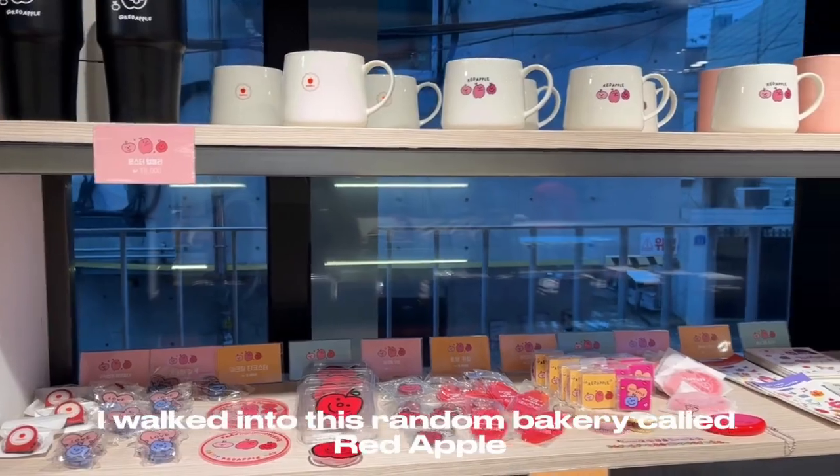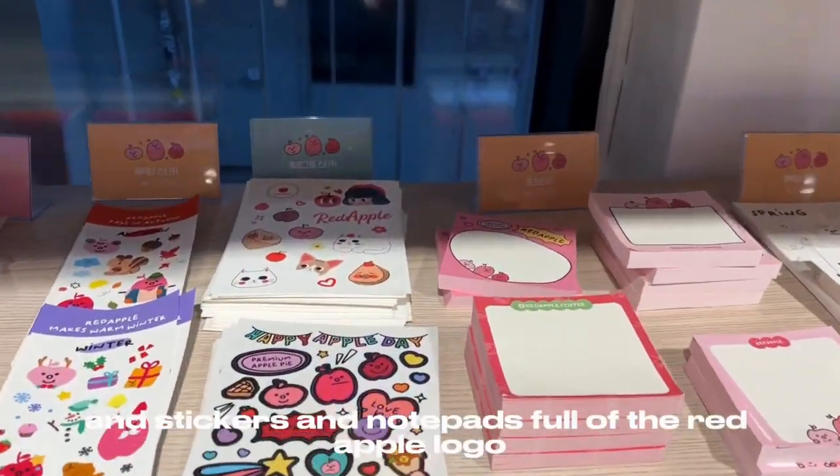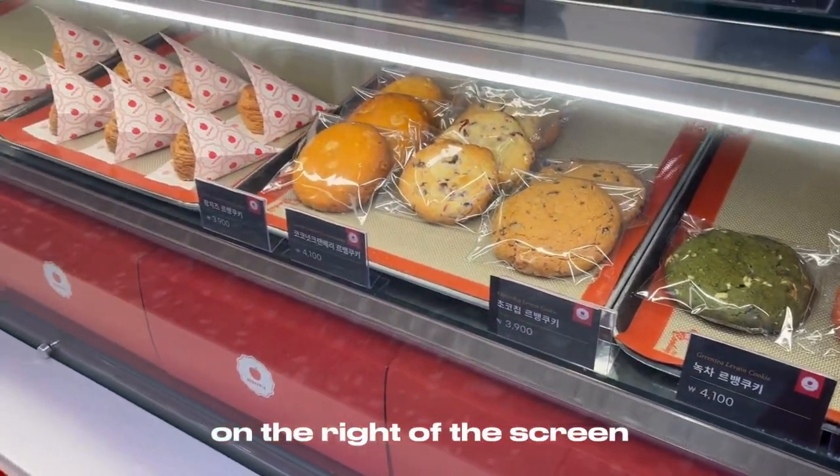I walked into this random bakery called Red Apple. Here is their merchandise and stickers and notepads full of the Red Apple logo. I ended up just getting a double chocolate chip cookie on the right of the screen.